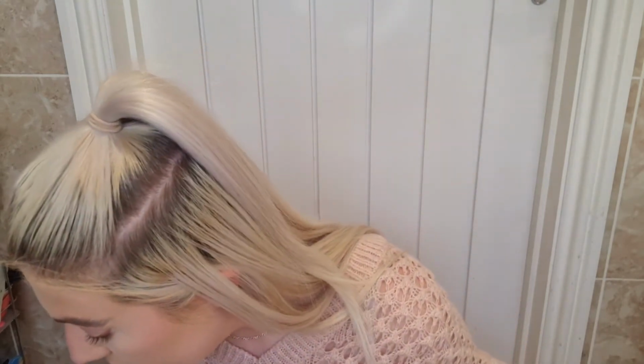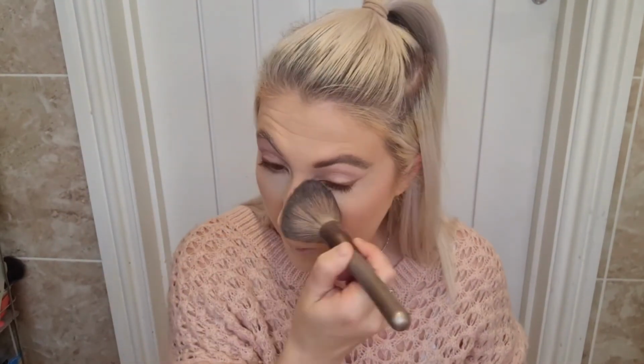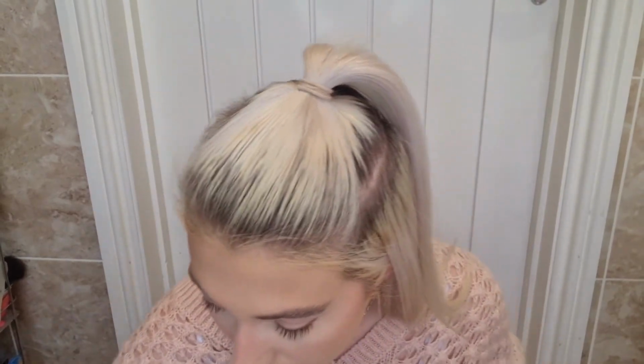So I'm just going to set my face with this. I'm just stamping that on my face, making that super nice. It's not too discolouring either, because it's got yellow tones in it. I just feel like it definitely helps with the whole look by far. Just set that into place. Dust off any loose powder, just like that.